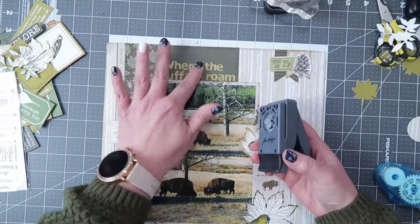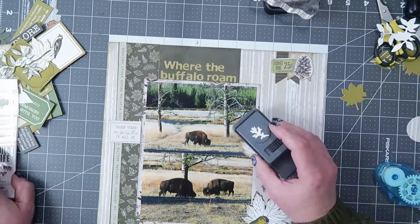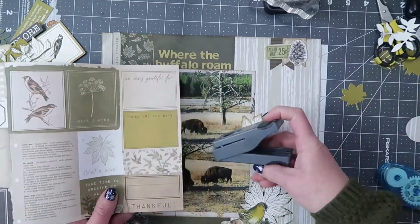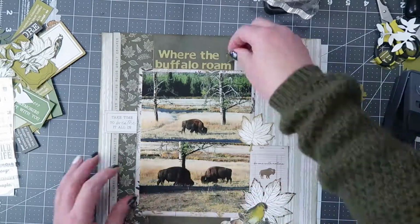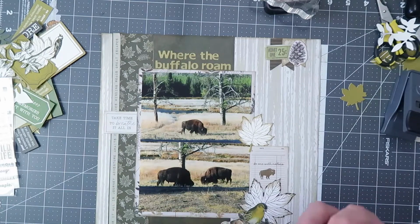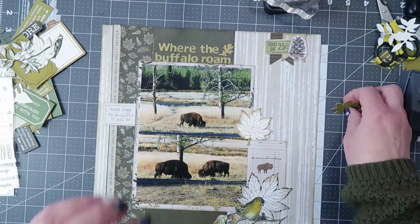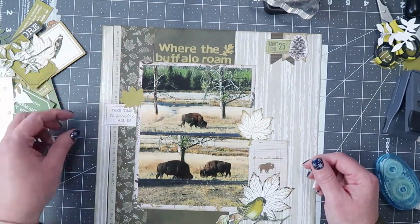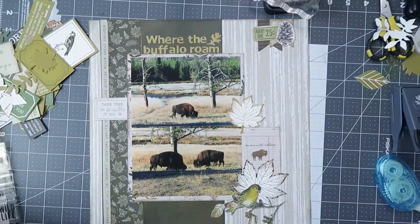So I decide that I need something else up there with my title, and I pull out this Tim Holtz leaf punch, and I pull out some of the green. I thought that it needed a little bit more light green up there at the top. So that's just the back side of one of the papers I had been using. So I went ahead and glued down that leaf. And then I think that I want to use that other light green leaf somewhere. And I just decide that enough is enough. I just really have to kind of convince myself to stop. So I just leave it as it is.